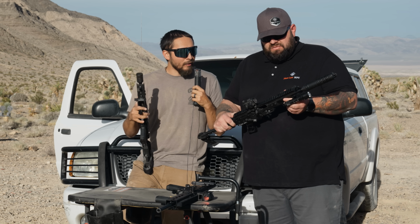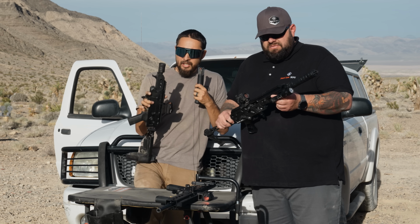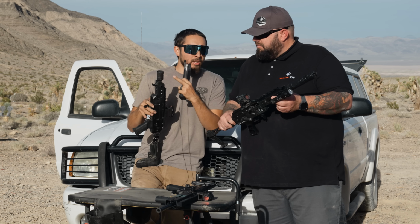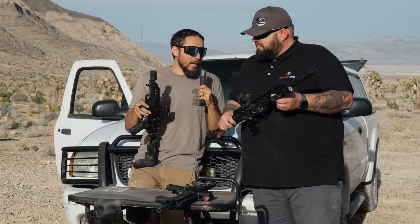Gotcha. And I see there's a new part up on top of there. It's a rail adapter piece. You can't see it because that 16-inch has them, but basically you make them where it's just a full-on rail with M-LOK slots all the way up and down it with no 1913 rail adapter up there, right?